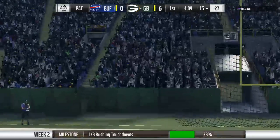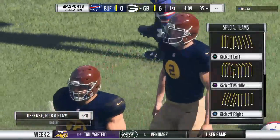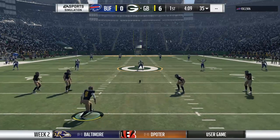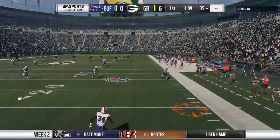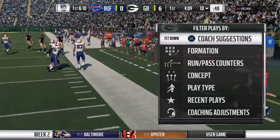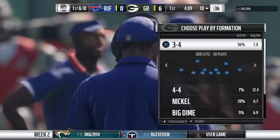And his kick is no good. An inauspicious start here kicking-wise as this one stays a 6-0 game. The kickoff team on the field now as they will send this one away. Now Tre'Davious White on the return. And they're going to have poor starting field position as he's out of bounds at his 10-yard line.